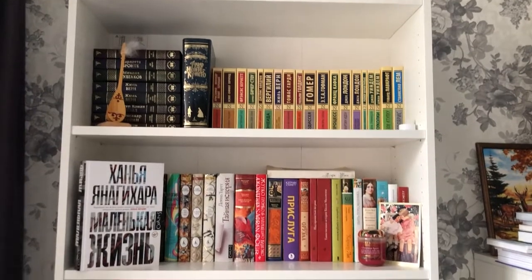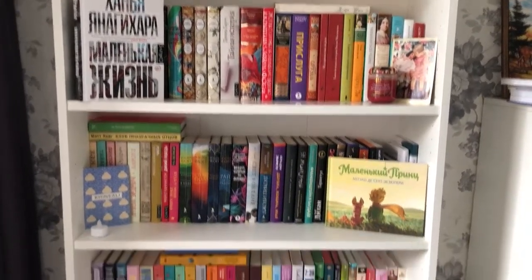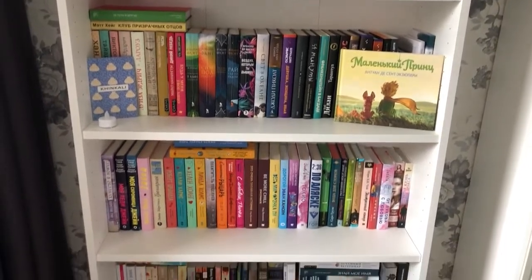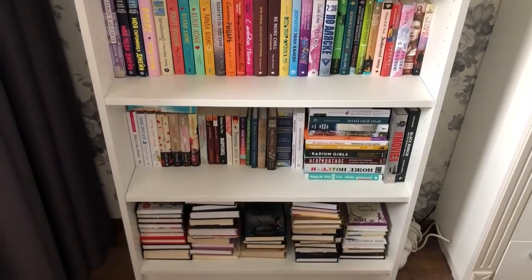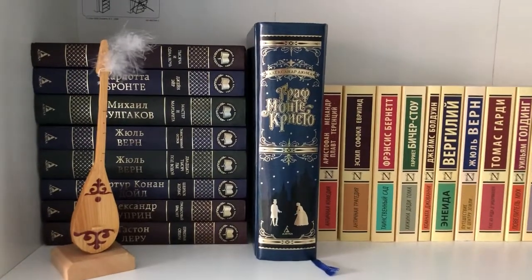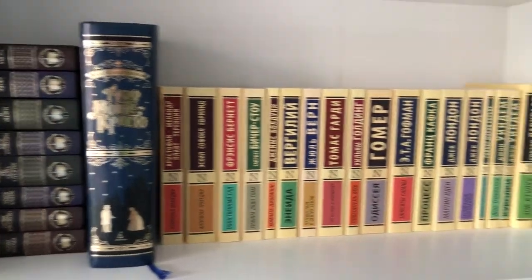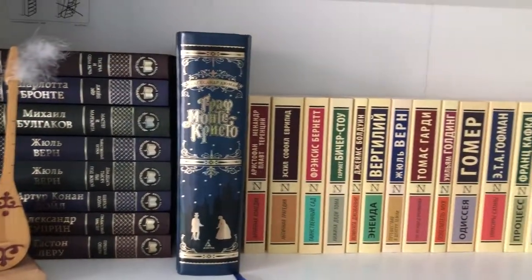Here's the overview of my first bookcase. It mainly holds classical books, contemporary ones, romance novels, non-fiction books, etc. And also on the last bookshelf, there are books that I wanted to unhaul. This is the first shelf and I'm standing on a chair, so sorry if the camera is a little bit shaky, but this is the classics shelf.